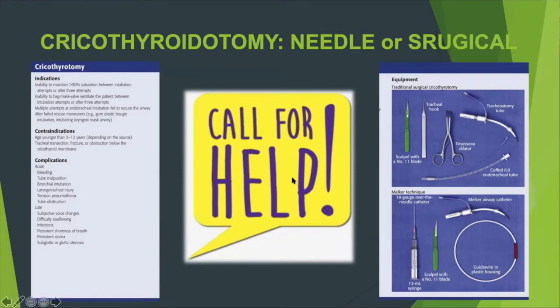And again, if you're doing this, you've got at least 10 people in the room that can help you. You'll have a person that's going to be your first attempt, second attempt, and then decide, is it worth doing a third attempt, or do you call it? You've got your equipment here on the side. This used to be a favorite exam question as well, the complications of early and late needle and surgical crikes, as well as the contraindications. And remember, this is all operator dependent.